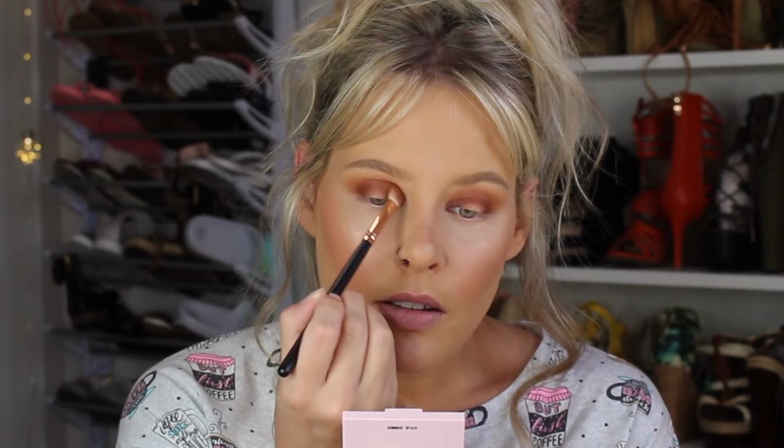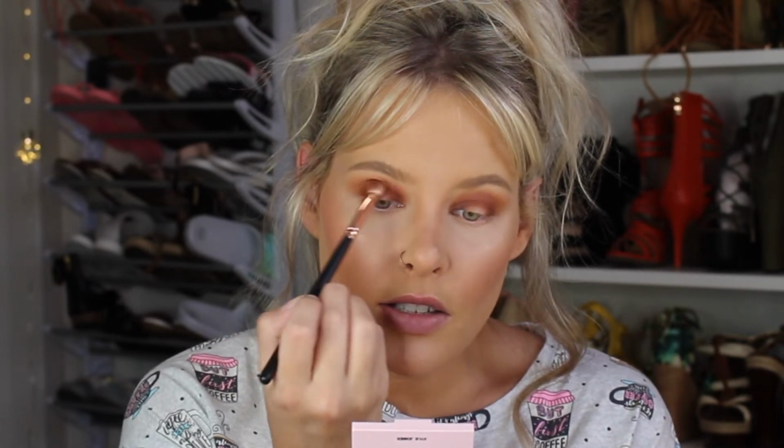Okay, so now I'm just gonna go back in with the red shade again, and I'm just gonna build this shade up some more just because I want it pretty dark. I'm just kind of marrying the outer corner and the inner corner together. And I like to roll the brush in between my fingers, if you can see, and that just really creates that half moon, I guess. It just kind of does all the work for you if you roll it in between your fingers.